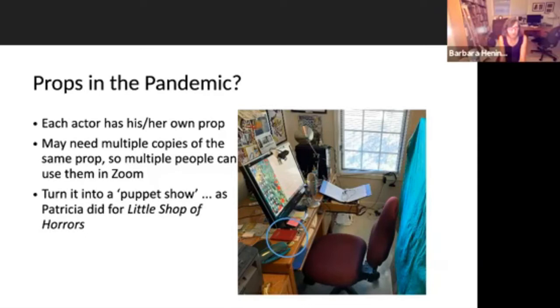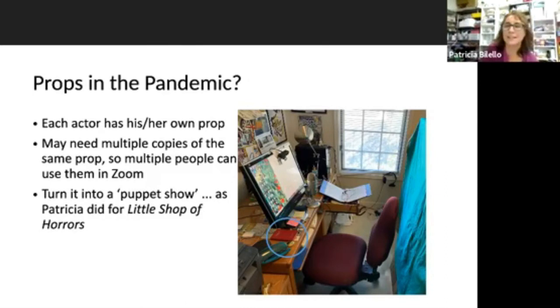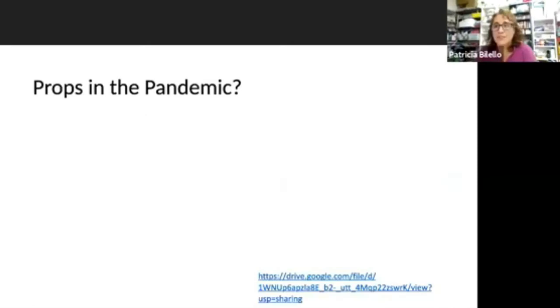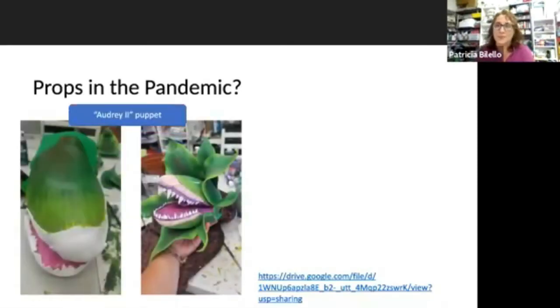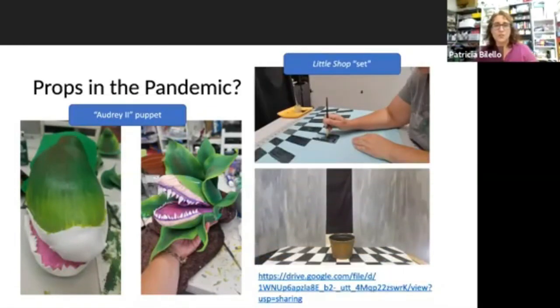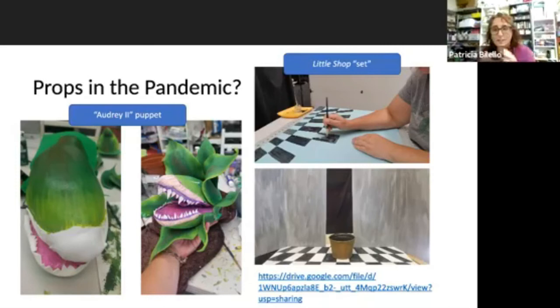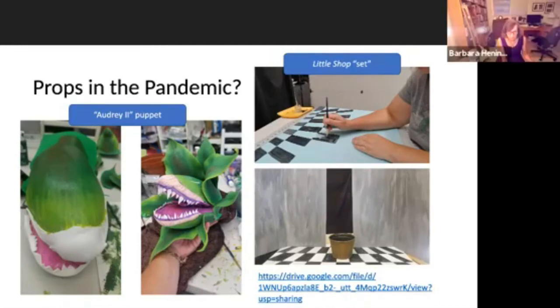But Patricia did an amazing thing for a children's theater, right? It was for Starting Arts Dream Team. Yeah, so they started rehearsal in January for Little Shop of Horrors, and they have to reimagine everything to go virtual. So for Audrey II, instead of the big plant, I made a scale piece. I did the set, the store, and Audrey was a puppet that one of the performers ended up working with in the video.